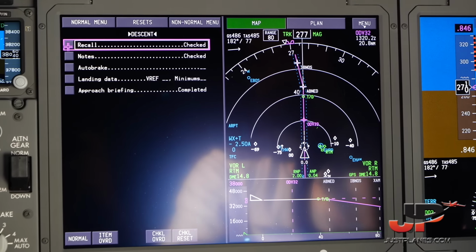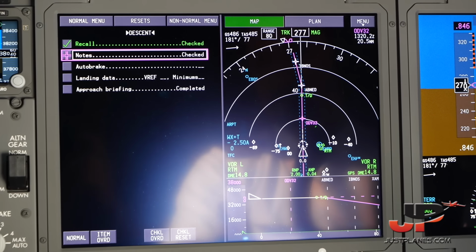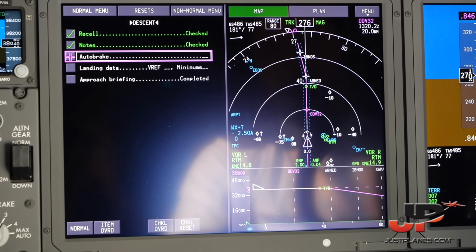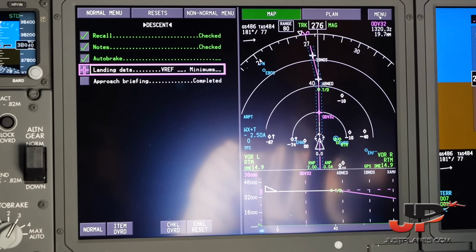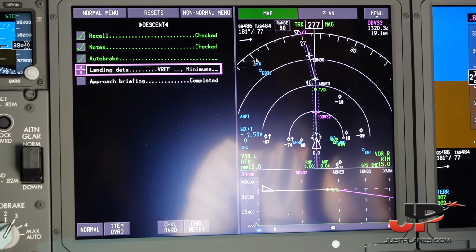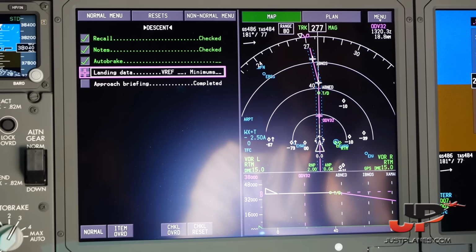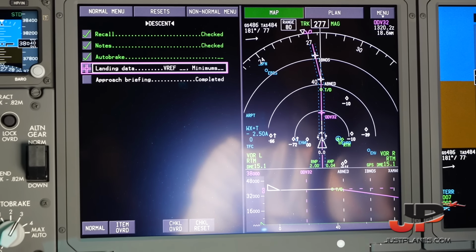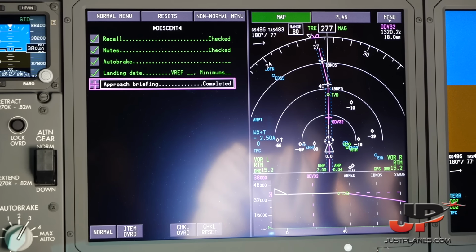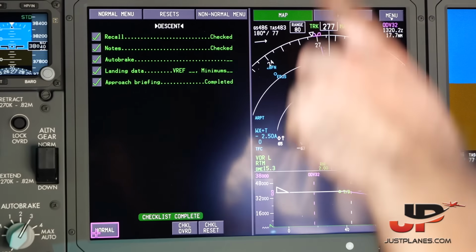Check. Checked. Notes. No notes. Auto brake 3. Landing data. Flaps 30, 145 and minimum 277 set. Alright, flaps 30, 145, baro 277. Checked. Approach briefing completed. Descent checklist complete.